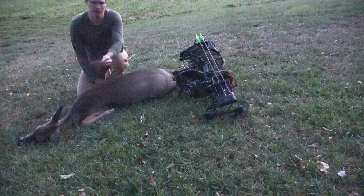All right, so here's this front shoulder. And here's the humerus right here. Then here's the shoulder blade itself. Here's the ridge of the shoulder blade, and then here's the humerus.